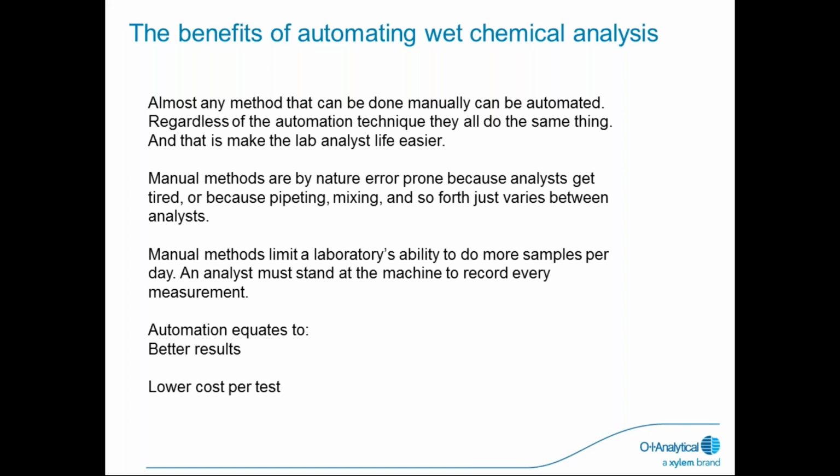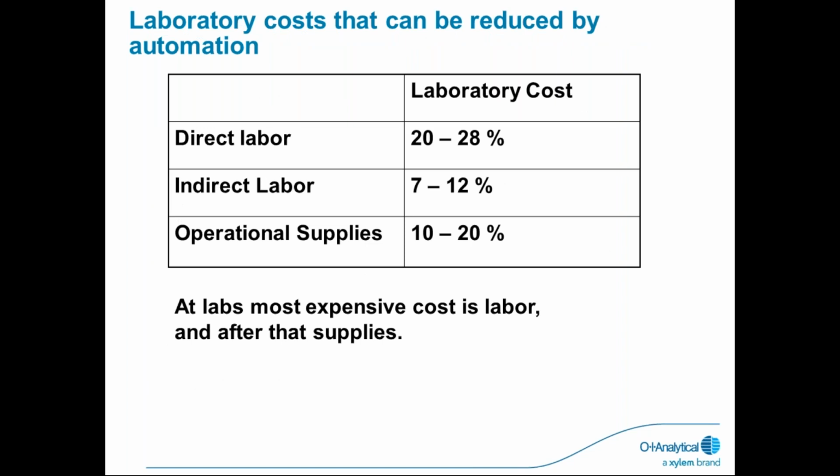Automation equates to better results and also lower cost per test. Laboratory costs can be reduced by automation. Some of the higher laboratory costs are the direct labor, indirect labor, and then operational supplies. So at most labs, the most expensive cost is the labor and then the supplies.